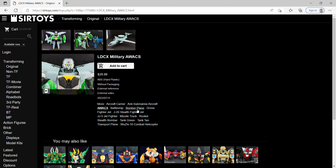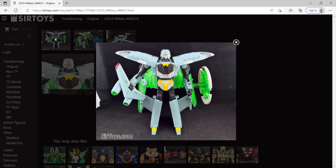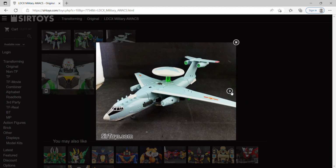Then you've got an AWACS vehicle. Again, another form of airplane. I do like the head sculpt again. He's bigger than a Voyager class Thundercracker, or Skywarp, I should say. Again, looks like he does have some serious back kibble, but the head sculpt's really, really nice. I like the fact he's got a communications piece coming down here on him. That's quite a nice touch. And again, vehicle mode looks really, really nice. It looks like it's got some nice detail there, actually.